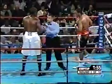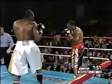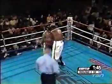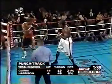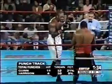Again, not enough punching. If these fighters were vampires, you'd never have to worry about getting bit. And I think we'd be having this fight at a garlic farm. Punch track numbers, there you see the minimal output. Harrison only landing 4 punches so far, according to Punch Track, 4.5 minutes into this fight.